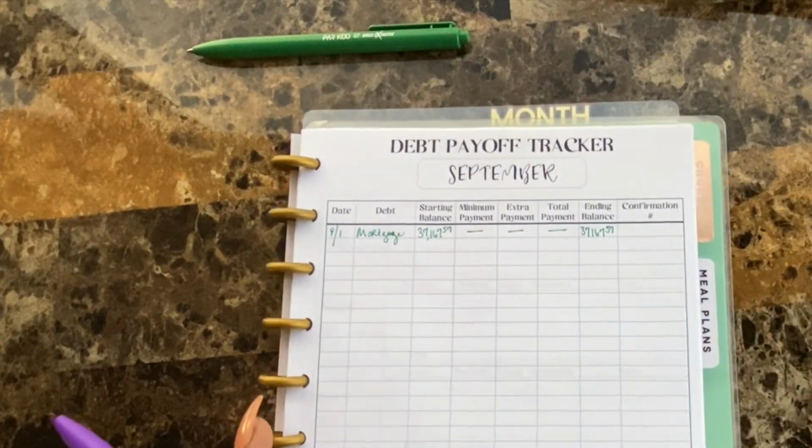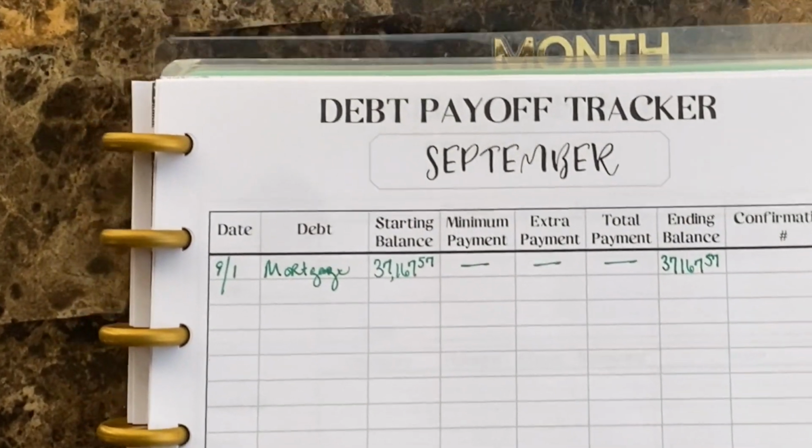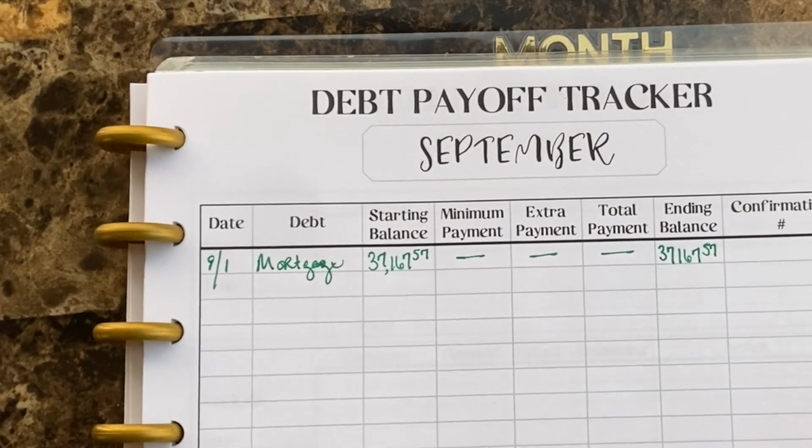Now I have to zoom in. I'm so blessed to be able to zoom in because we only have one debt left, y'all. Just one. It's just wild. So I'm going to plug some numbers in and share with you guys how it's going so far.